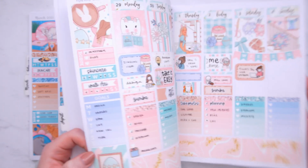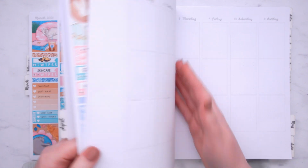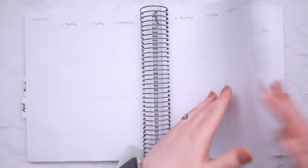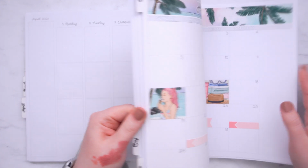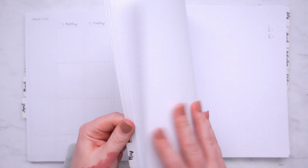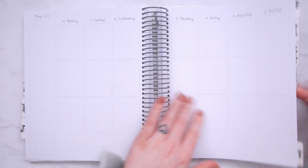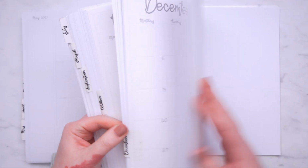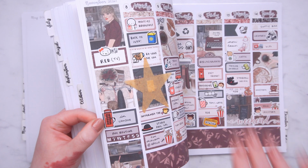And then we have a bit of a gap. I think this was when I was doing the experimentation with the wide format printer and life got pretty stressful. So I didn't really plan. And then once I've fallen off the wagon, that's probably it for this planner? Seriously? Oh no, look, oh my God.